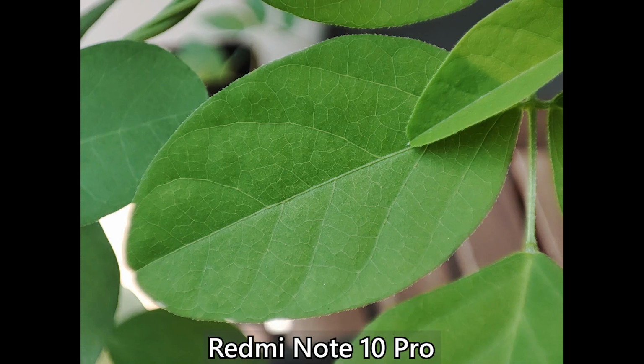Now the Redmi Note 10 Pro, I think it comes with the same macro camera and lens as the Mi 11 because it also has autofocusing and it is in 5 megapixels. So you can take some amazing macro shots with the Redmi Note 10 Pro.